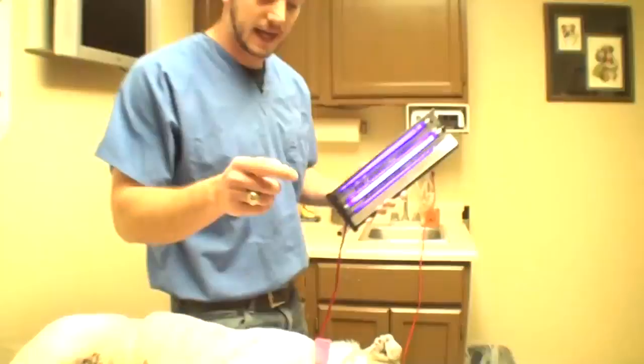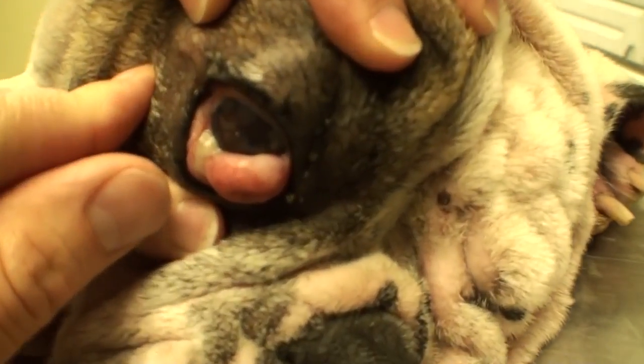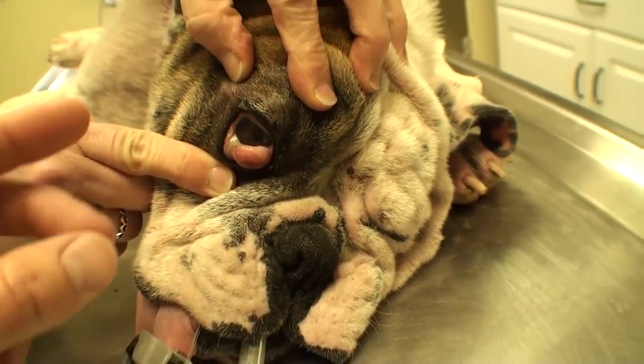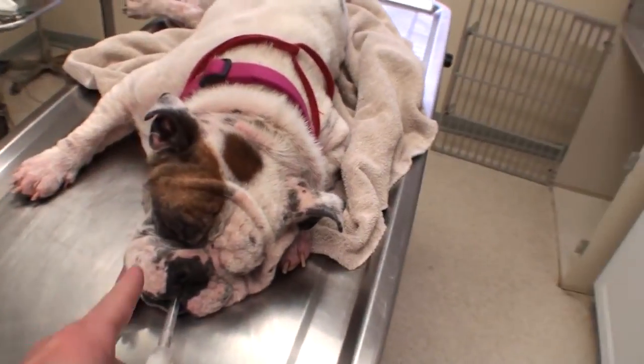So now we're gonna go fix that cherry eye. You can see there's a little pus down there beside it too. I'm gonna show you guys a new treatment we do on these eye surgeries. Are you ready for this? Man, that worked great. We're gonna go give her a bath now while she's waking up.